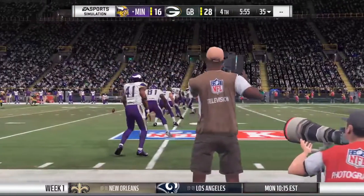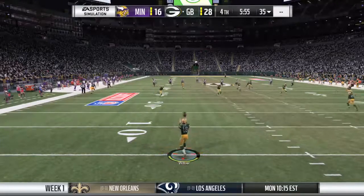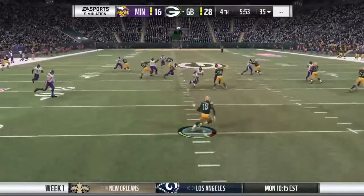Martin, the punter, now out to kick it away. This will be fielded at the 6.